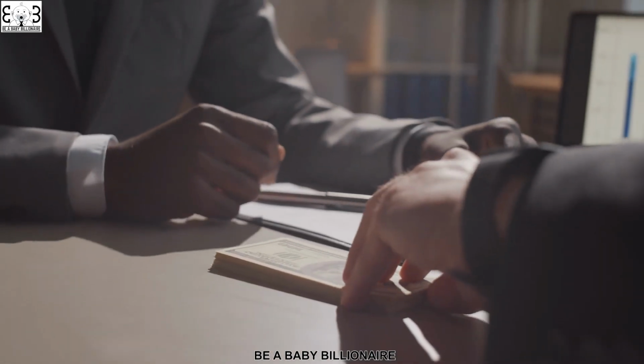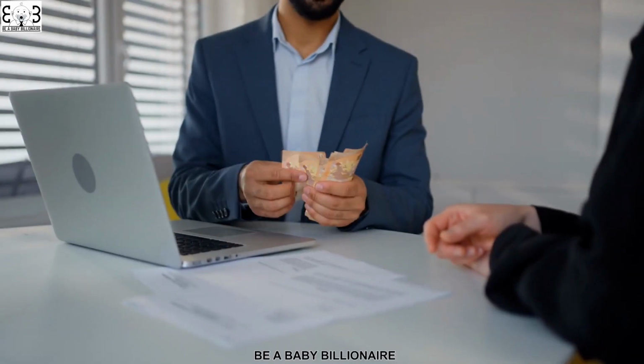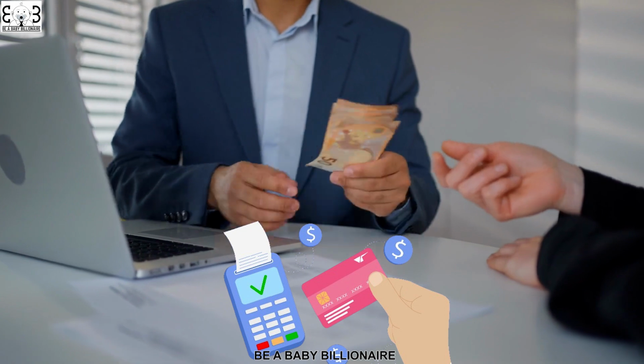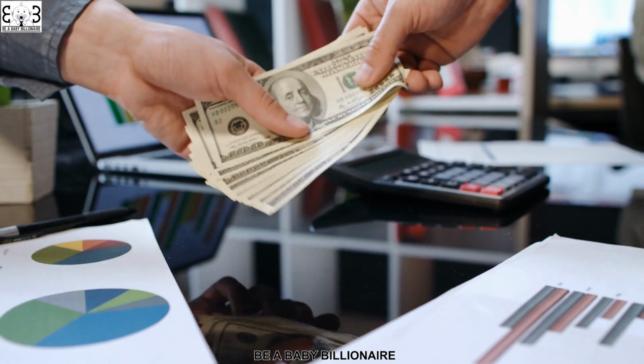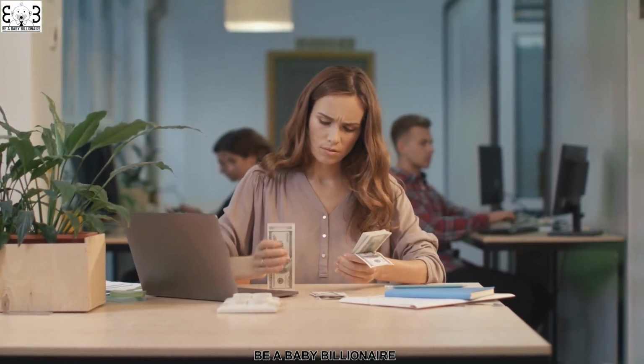But remember, loans aren't just free cash. They come with the responsibility of repayment, usually with added interest. Your credit score, which ranges from 300 to 850, plays a big role in this. The better your score, the more likely you'll get favorable loan terms. Sometimes, lenders need more security.